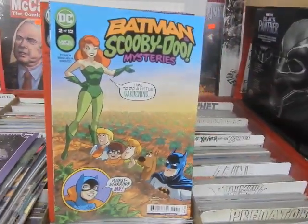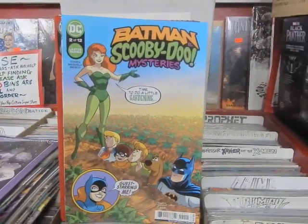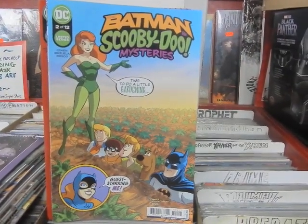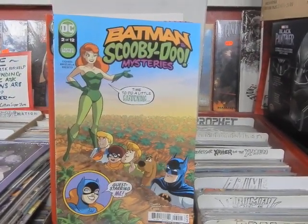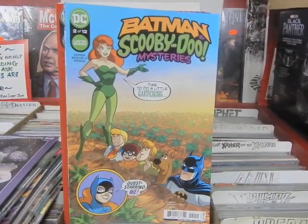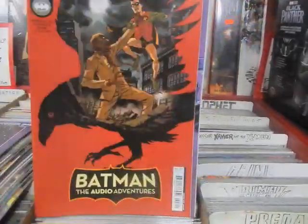Here we got a second issue of the Batman Scooby-Doo Mysteries, Number 2. It almost looks like a Motel Hell was happening there. If you're not sure what Motel Hell is, go look it up online. It was a horror film, a slasher film from the early 80s. I won't give away what it was, but they like to harvest. Do some gardening and do some harvesting. Hopefully I'll see Mr. DeLoss in for this.